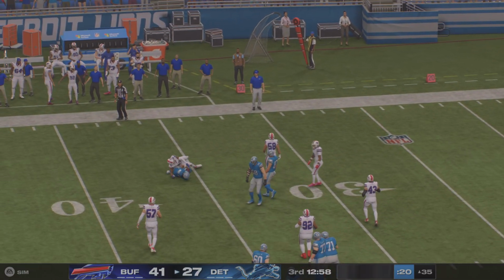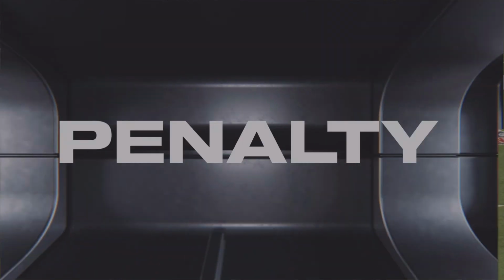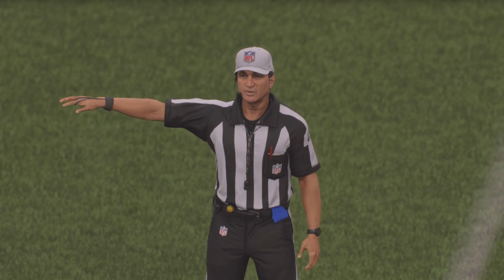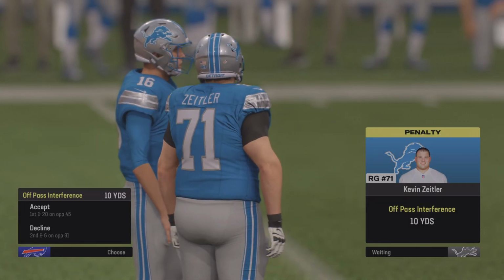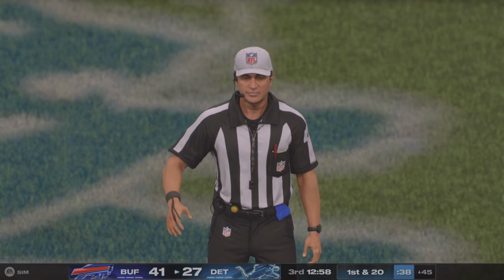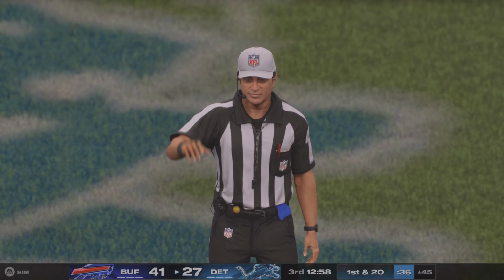Finding Williams once more, complete. And he'll be taken down after big yardage, but folks, there is a flag down, and they're already walking this one back. And that's on the guard, Kevin Zeitler. Still first down.